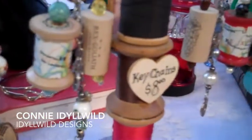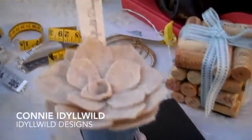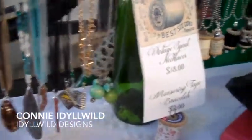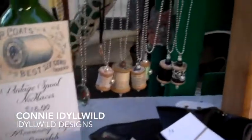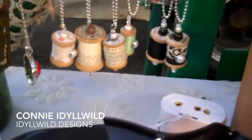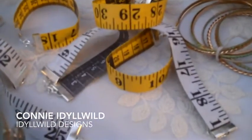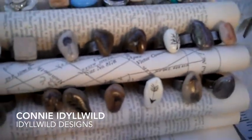Handmade jewelry. Keychains made from repurposed items. Necklaces made from repurposed vintage thread spools. Bracelets handmade from measuring tapes. And rings made from hand-painted stones.